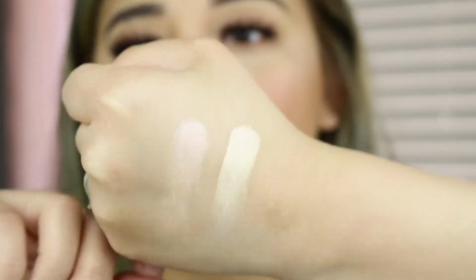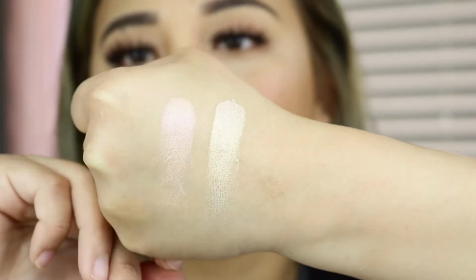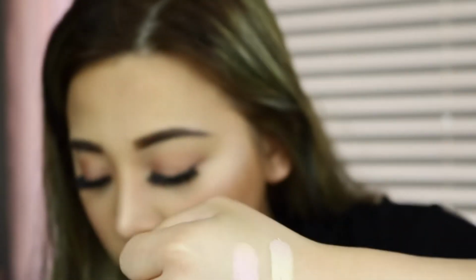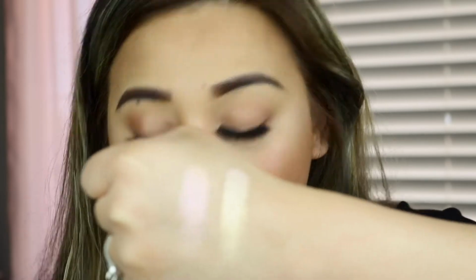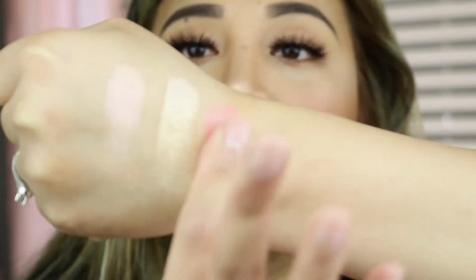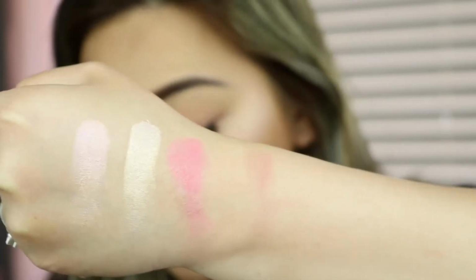I don't like any bronzer that has shimmer in it, to be completely honest with you, and it's just a personal preference of mine. So these are the two highlighters, and then moving on to the blushes, the middle section. Pink Wink, and then you have Pink Sand. I really love Pink Sand.